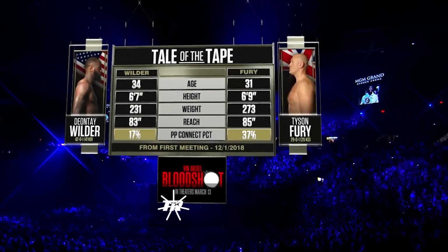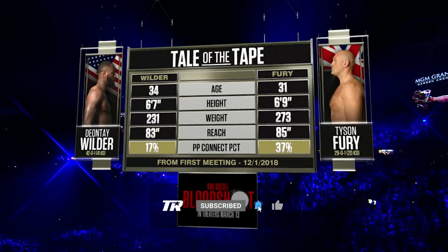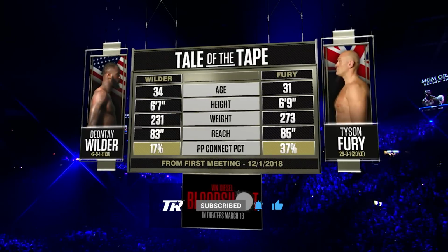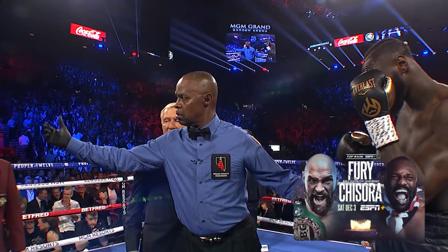Tyson Fury came in at 273 pounds on that 6'9" frame. Deontay Wilder, a career high 231. Tyson told the world he was going to come in big, strong, go for the knockout.